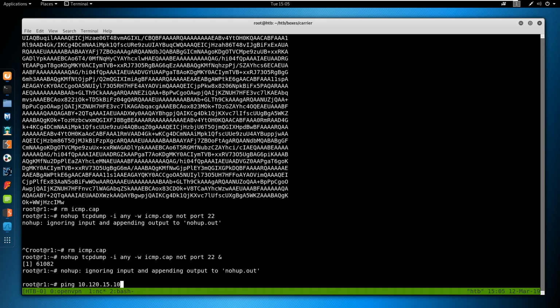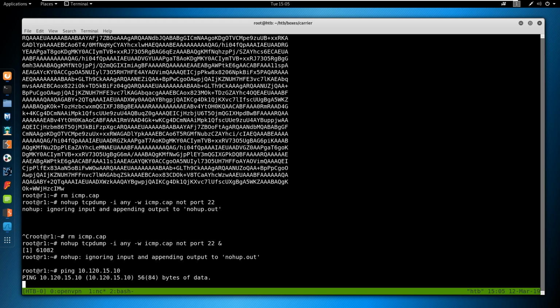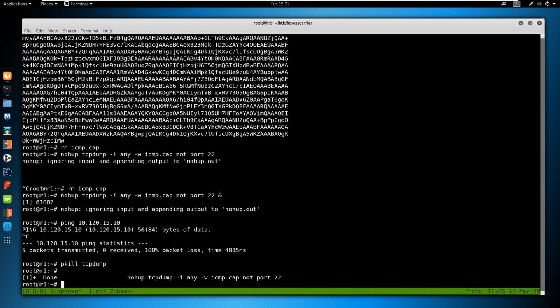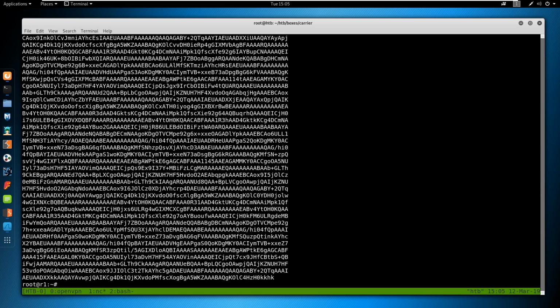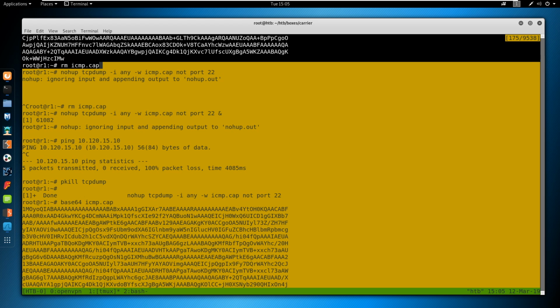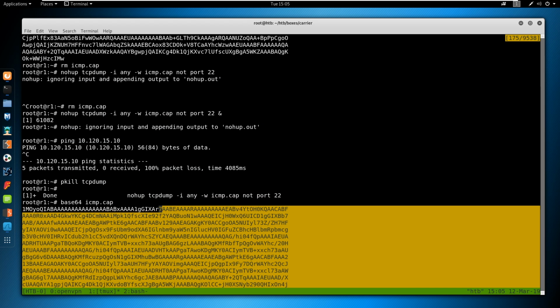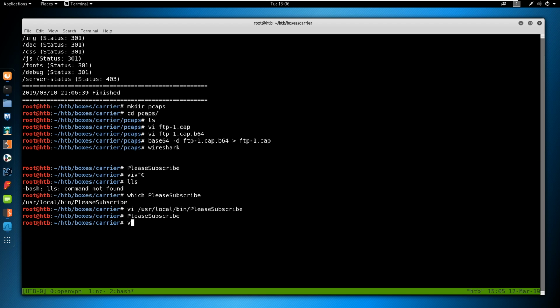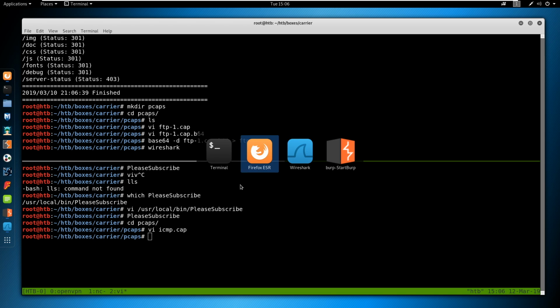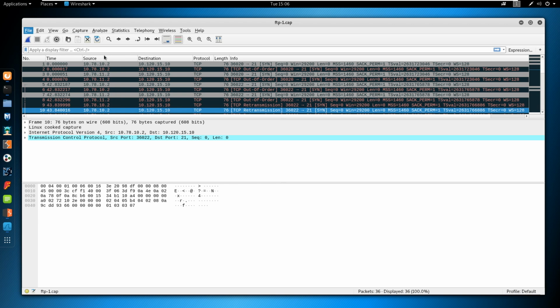Ping 10.120.15.10. Forgot the -c1, but we'll just let that slide. Okay, we sent 5 pings. pkill tcpdump. tcpdump has been killed. Base64 icmp.cap. Okay, I have no idea why we're getting so much traffic. It probably has to do with the fact I'm not SSH'd in, so it's not over port 22. It's probably over like port 80 or something. Hindsight's 20/20. Probably should just put icmp in the filter for tcpdump and see if it grabs that. So that was probably the smarter way to go about that.